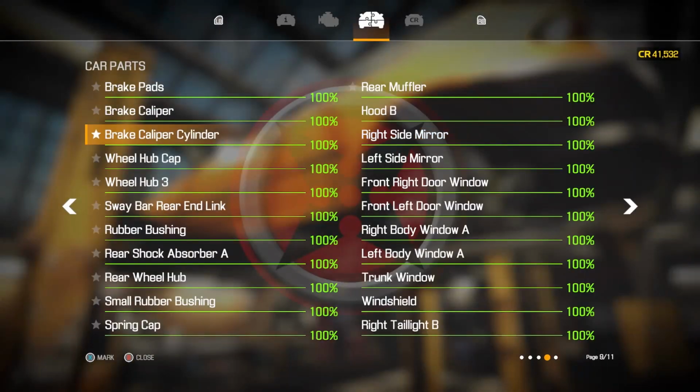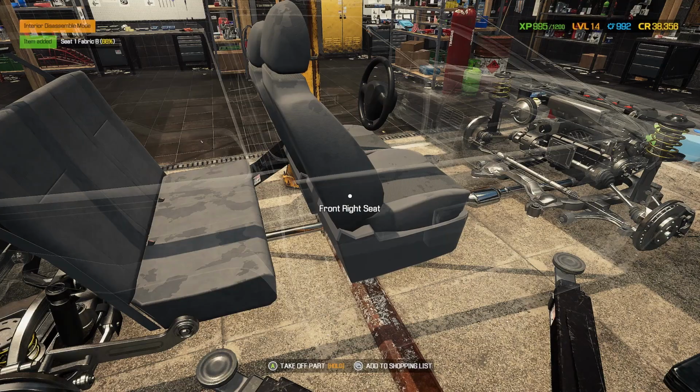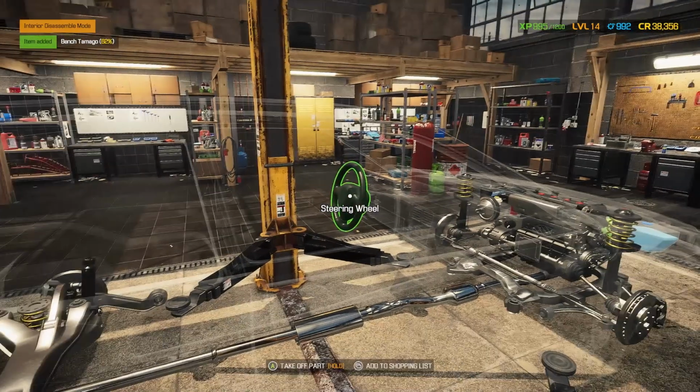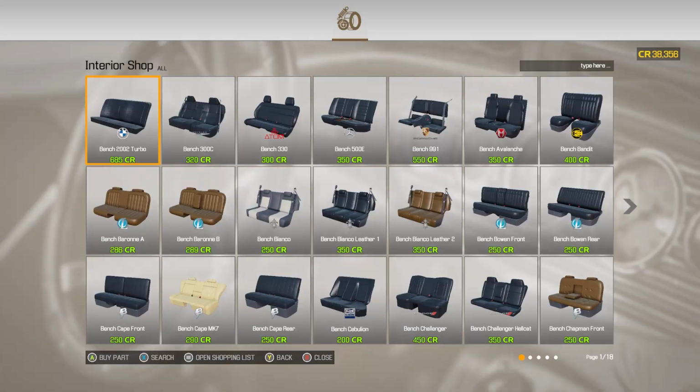All right, now when we look at the car status, the only things that we have to do are the interior and the rims and tires. Going into the interior, we're going to rip out the seats and the steering wheel so we can replace those. Let's go ahead and get that done now. I also came up with a wheel and tire option, and it has the ability to be polarizing. Some people are going to love it. Some people are going to hate it. Some people are going to love it and hate it. I don't even know how that's possible.